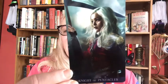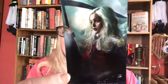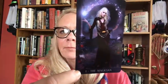I just love that. She reminds me of Queen Khaleesi from Game of Thrones. The Magician. But these are all faces. Mostly the sun. These are people. But I love the way that sun just projects.